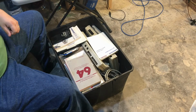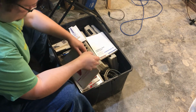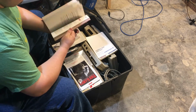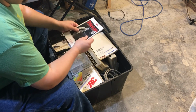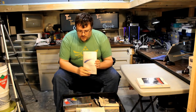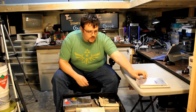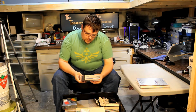Okay, so crack open the first box here. So on top we've got some manuals. Compute's First Book of Commodore. Okay. Some game manuals. Oh, that's going to be important. Manual for the Super Graphics Junior. I remember that. That is a card that I used to interface my Commodore with a printer. I used that actually quite a bit. Those will probably come in handy too.